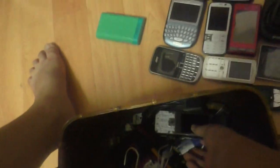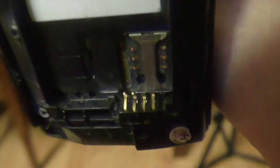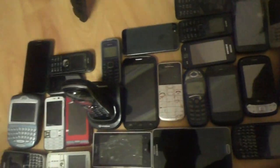Also because the digitizer does not work and it's stuck in DFU mode or something, recovery mode or something. Nokia N73 also kinda works. The screen is cracked and the plastic, everything is gone. BlackBerry, this one I doubt it works because of that. Pearl 700V.